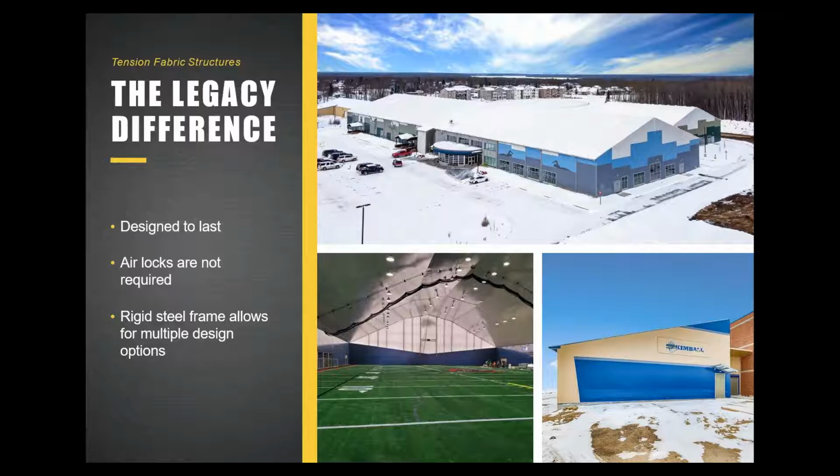Again, legacy tension fabric buildings use the same proven engineering techniques as the structural steel I-beams in traditional construction. They're designed to last for decades without additional operating or maintenance cost. Damage to the fabric, while rare, is easy to repair by the building owner or our trained crews. If you think back to the picture we showed pulling our fabric panel on our roof, they're pulled in individual panels, meaning that you can repair individual roof panels on site with our buildings, which makes it an easier and less costly way to maintain the building.